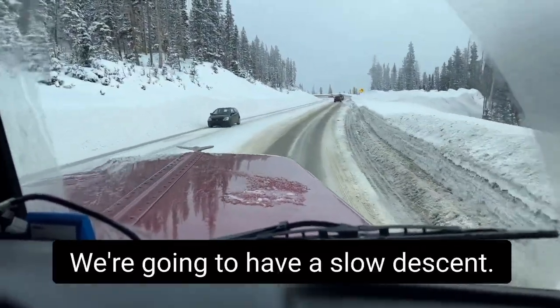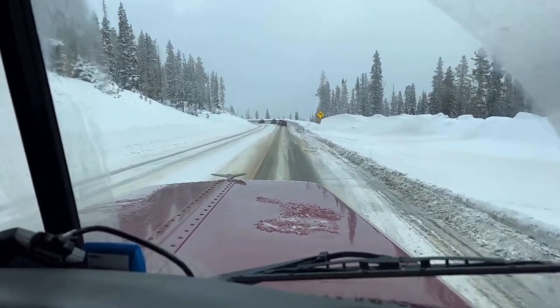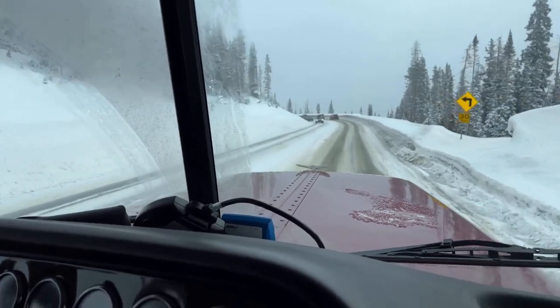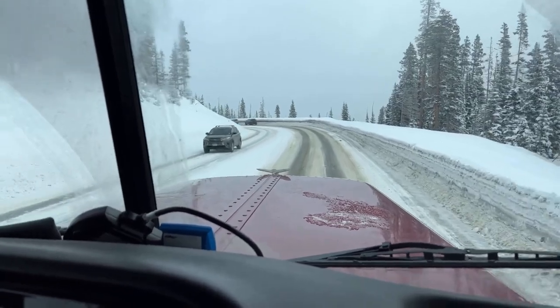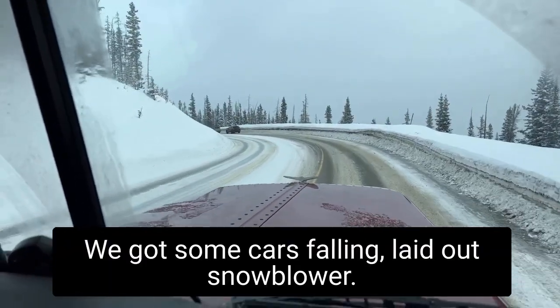We're going to have a slow descent with a little bit of snow on the road today. So we got some cars slowing way down.